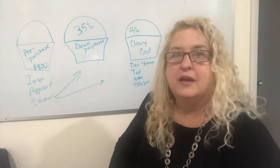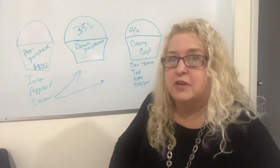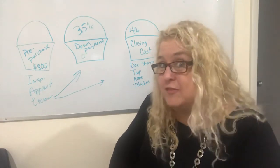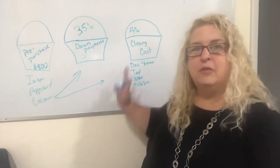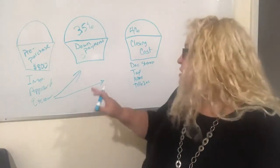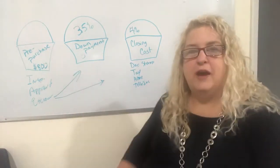Now here's the trick. Sometimes, if we negotiate it right, we can get the seller to pay part of that 4%, which is nice, or maybe even the full 4%. So that's something we negotiate around. So don't let that scare you too much, because usually we can figure that out. But those are the 3 buckets you have to consider.